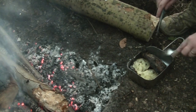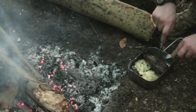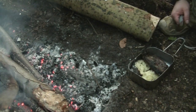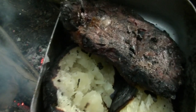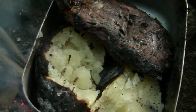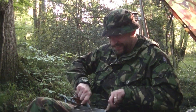Right. Dying to see what it's like. Oh, look how tender that is. Do you know what? That's proper medium to medium rare, that. That seriously is good eating right there. This is where it's at. You won't believe how good the steak is. Pretty special, isn't it?